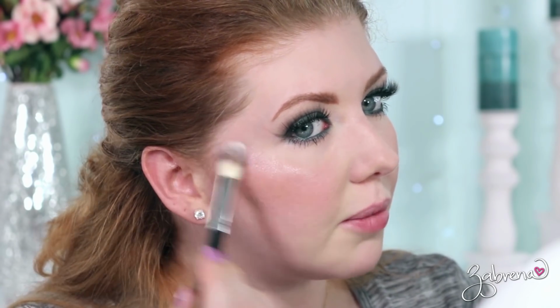So if I apply it lightly up the cheek like that, hopefully some of that purpleness will come across. It is just so pretty. I typically do not go for a purple highlighter like this, but I wanted to venture outside my comfort zone once again, try something new and different.